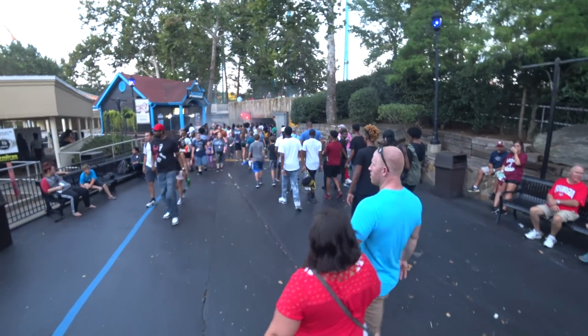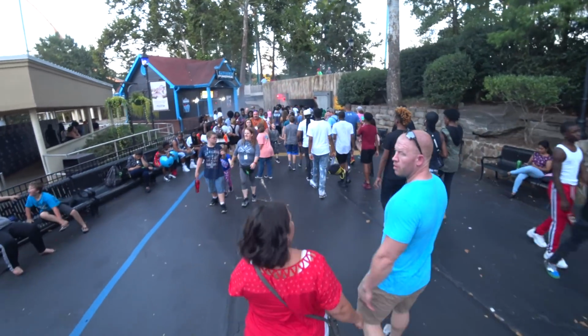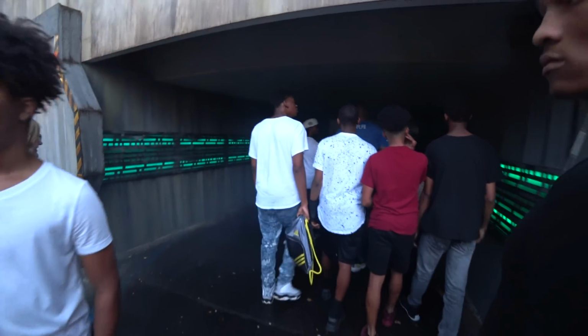Right ahead we can see the scare zone. It is called the Bunker. I'm too scared of. Man, we got little kids.